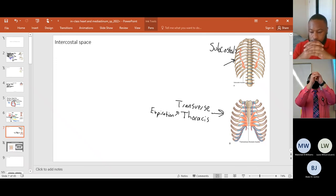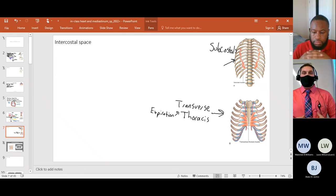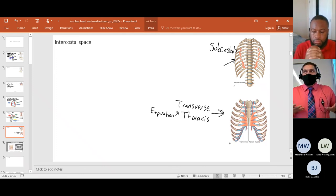Okay. Now what's going to sit right on top of my diaphragm? My lungs, right? When my diaphragm contracts, it's going to flatten, and as it flattens, that's going to allow space, which is going to allow my lungs to fill up. When my diaphragm relaxes, what position is it going to go back into? It's going to go back into this dome position. So my diaphragm relaxing is going to force air out of my lungs.